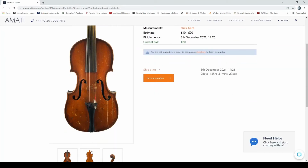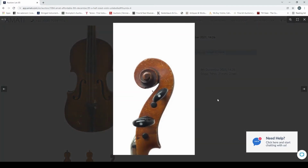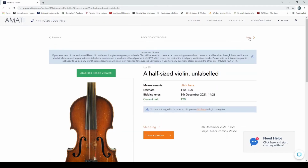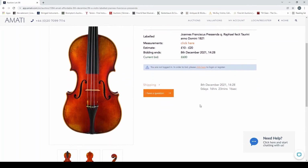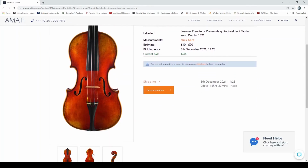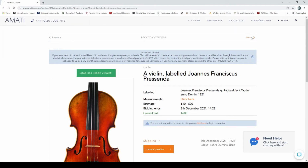Half-size violin, unlabelled. That's quite sweet. A violin labelled Johannes Franciscus Presenda. So another one with that label on. 600 is bid for that.